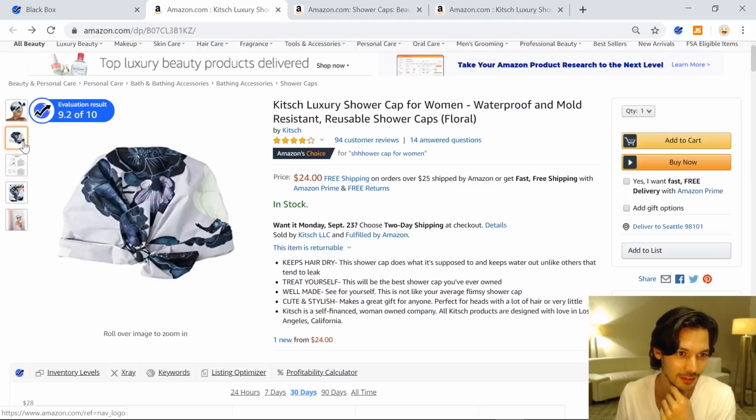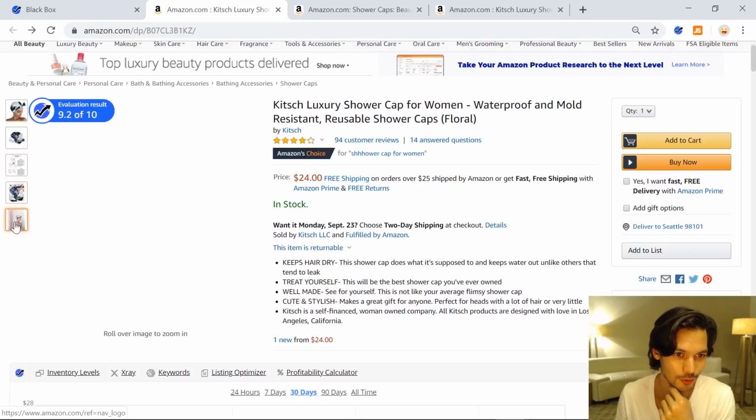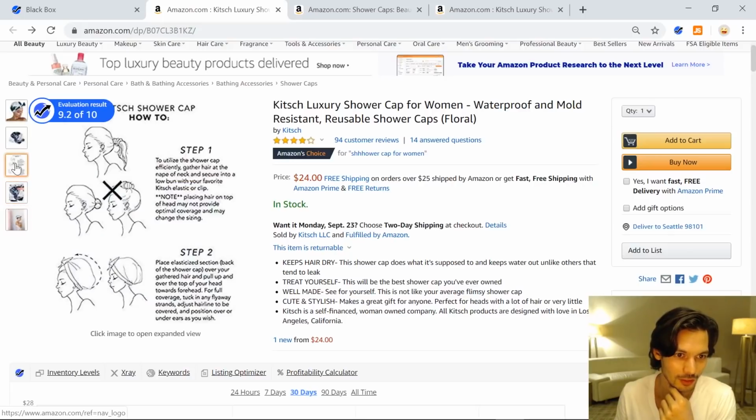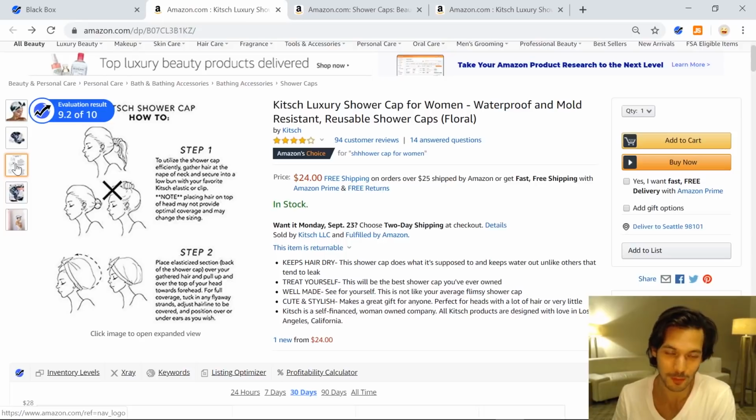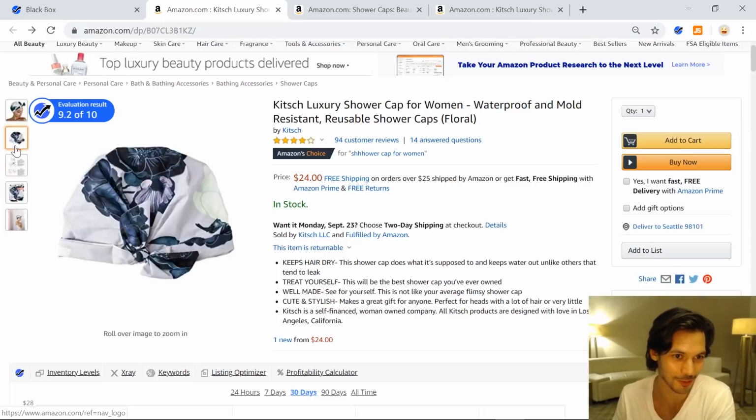Other than that, not too much in the way of images. There is a how-to, which is actually very useful to have. If there's any possible ambiguity about how to use your product, it's worth putting in one of the listing images, because you will undoubtedly get some negative reviews if people can't work it out, or if one person can't work that out.